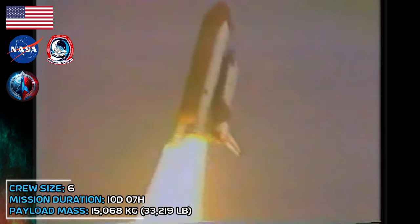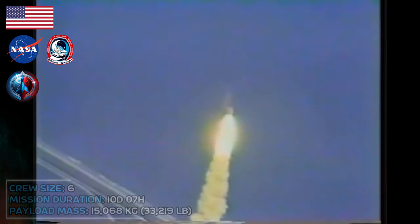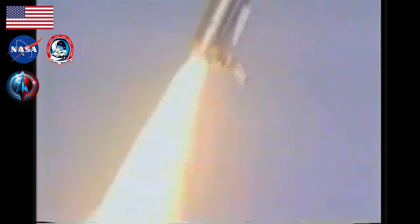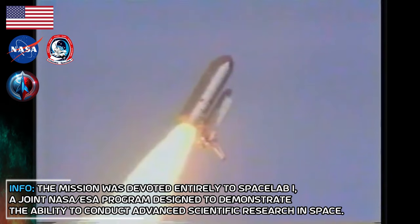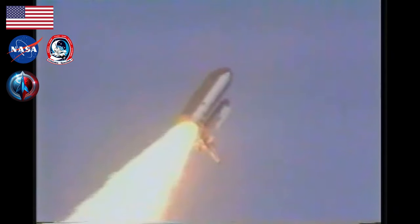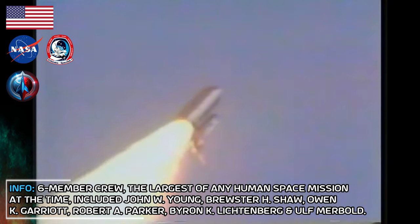Vehicle rolling from tail south, to a 235 degree azimuth, northeast. Roger. Altitude 1.1. All APUs running at 106% of RPM. Distance 1 mile, 2.7 nautical miles, altitude.